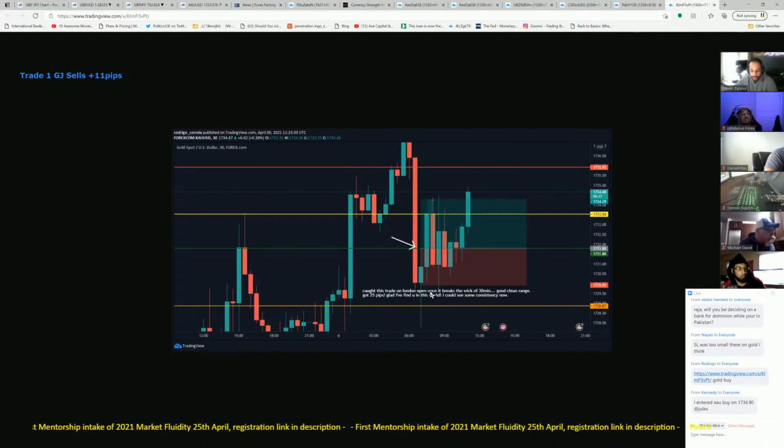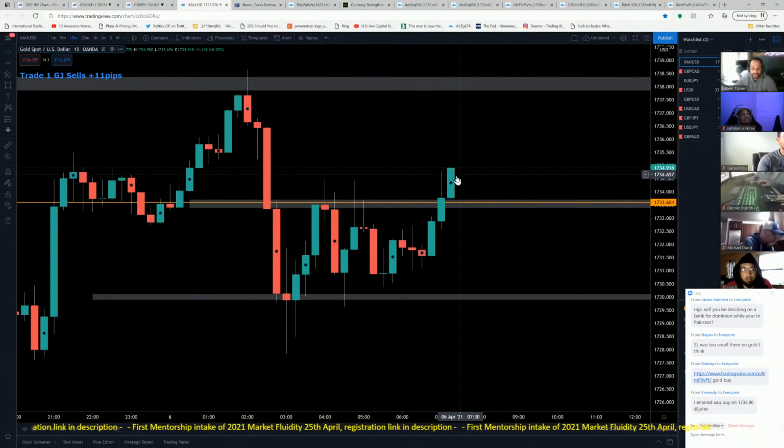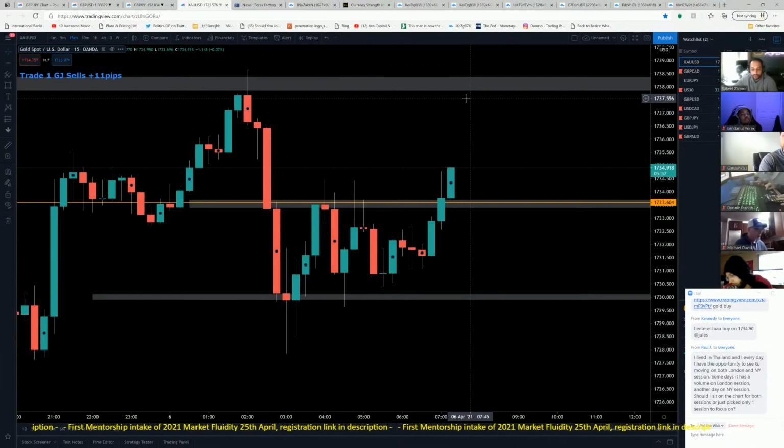Caught this trade on London Open once it broke the wick of the 30-minute candle. Right over here for price to move up. Clean range. Got 25 pips. I think it should continue up from this point towards 1737, 1737.50.